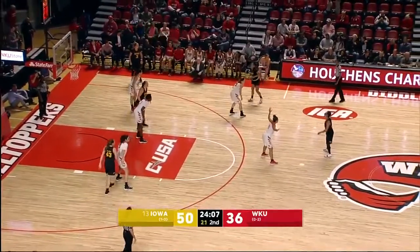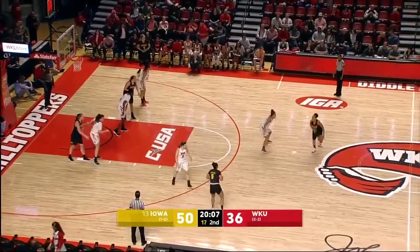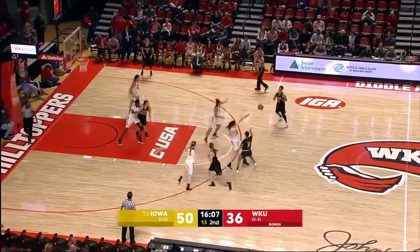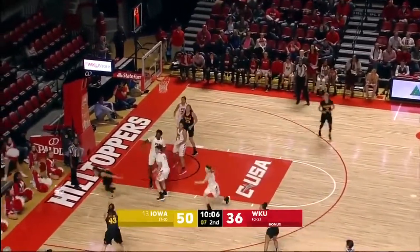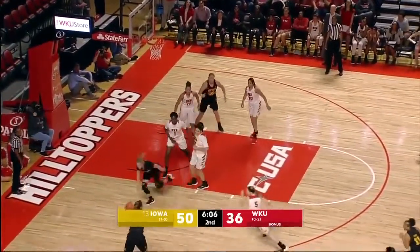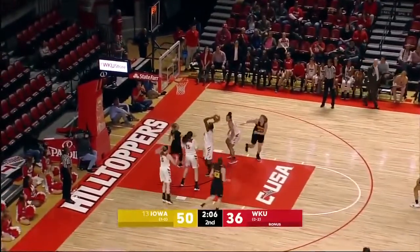They won't be able to get it to 10, but they could keep it where it is right now with 20 seconds to go. After being down by as many as 24, they've cut into that lead a bit. 13 seconds on the shot clock, going in, dishing it off, and the three-pointer in and out, but an offensive rebound by Iowa. They'll fire it up from three with 4 seconds, not there.